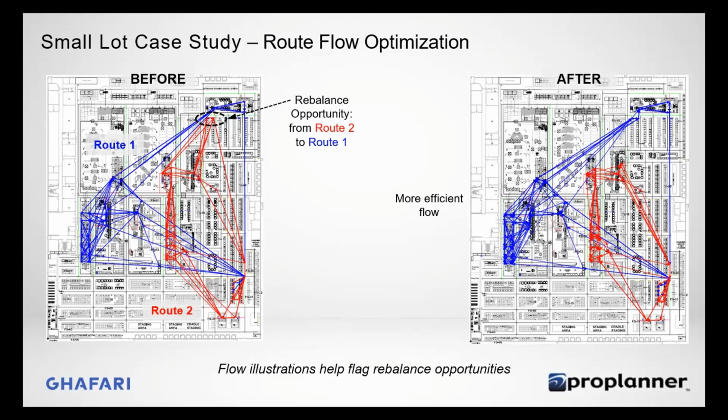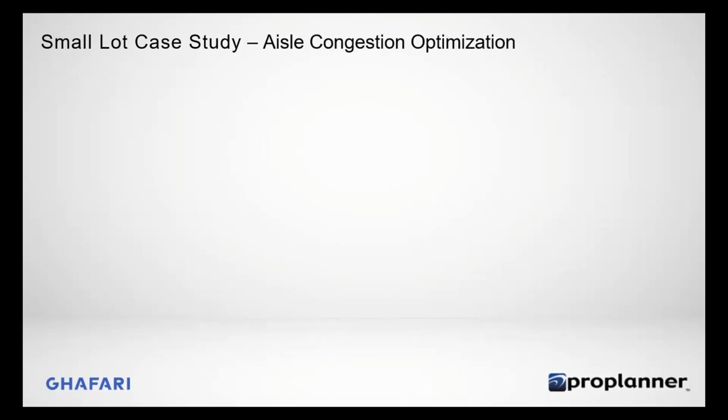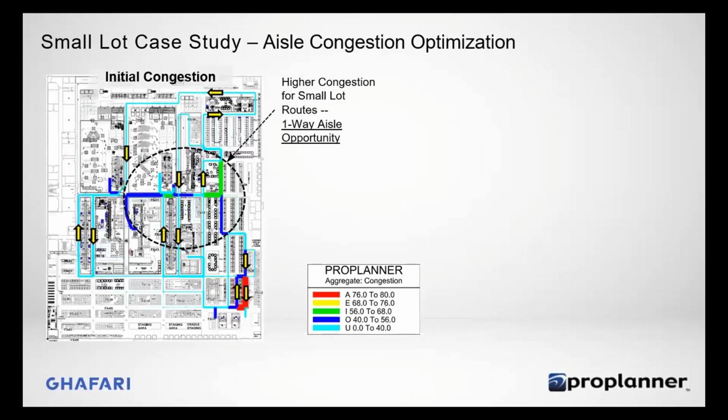The good thing here is that these flow illustrations are super. In the same way as with the bulk tool and the small lot tool, one of the key values of this is having illustrations where the audience can really understand what is going on with the plan, because a lot of times they can't. This gives them at least a leg up. In my experience, what these illustrations do is highlight opportunities for improving the flow. They jump off the page at you, and you wouldn't necessarily be able to see them without the tool. This is for aisle congestion, so it's the amount of traffic in the aisles.